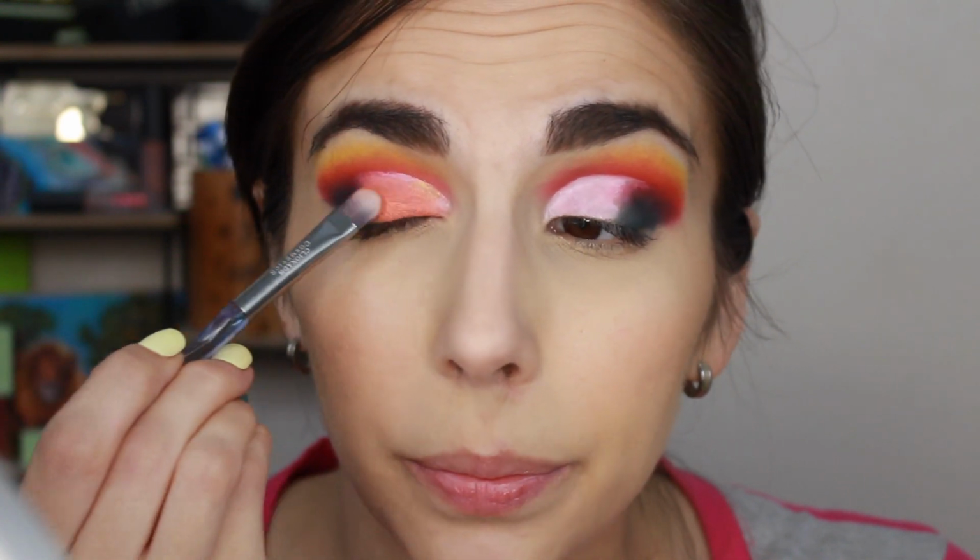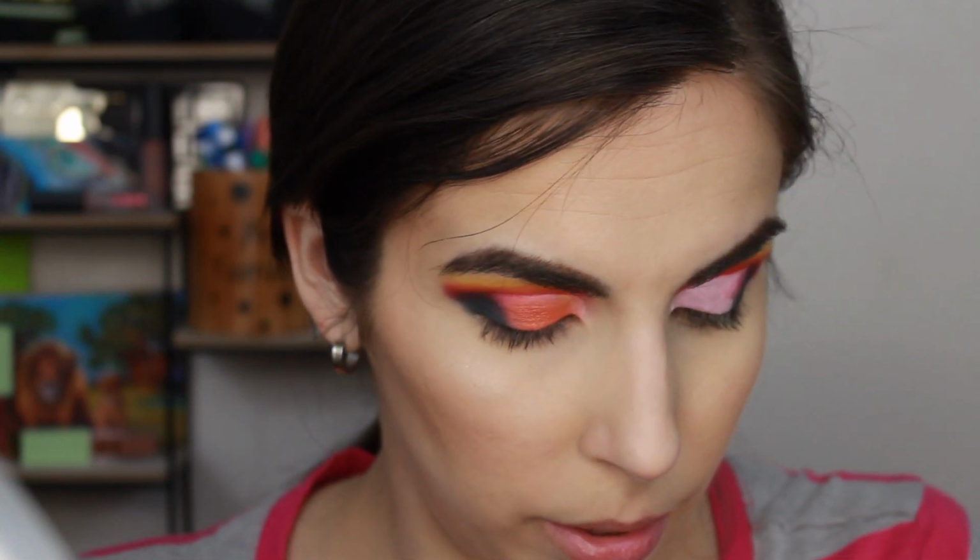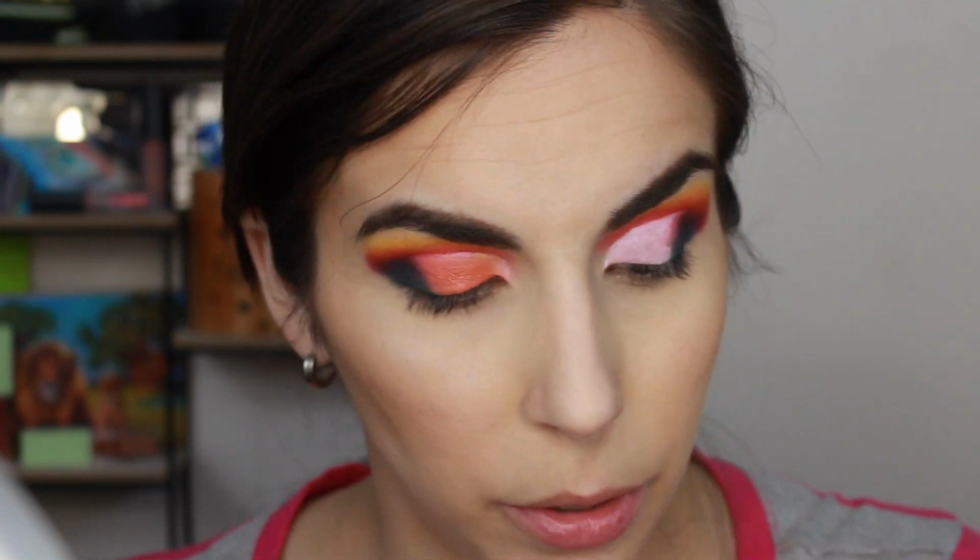Okay, that helps. Because I just didn't want it to look super soft and then the whole line look glittery. I guess that wouldn't have been bad. I don't know, y'all. My mind's all over the place.